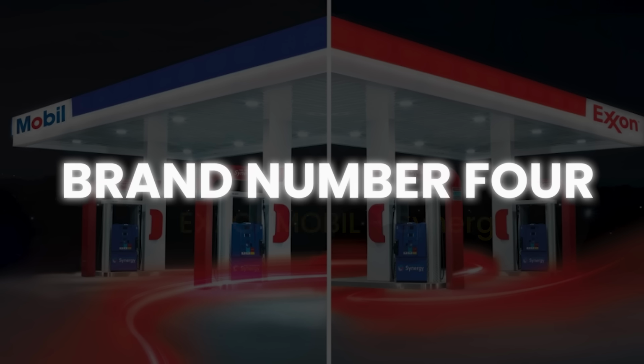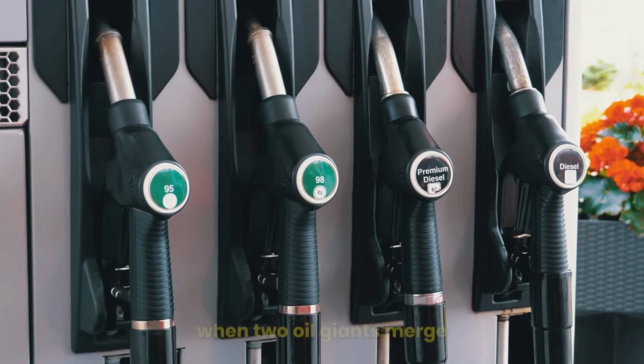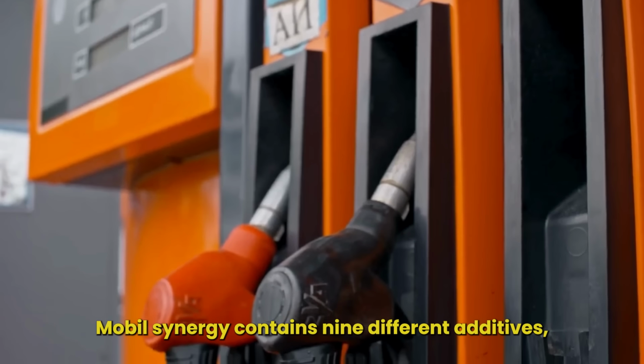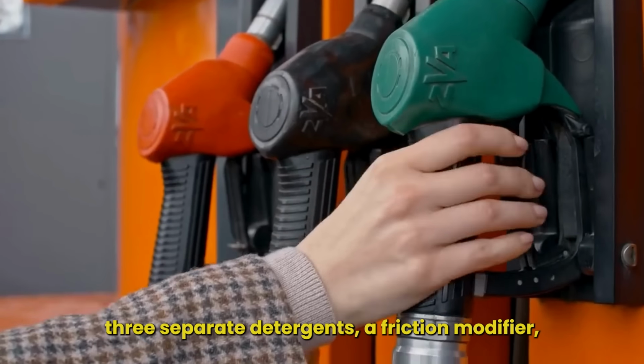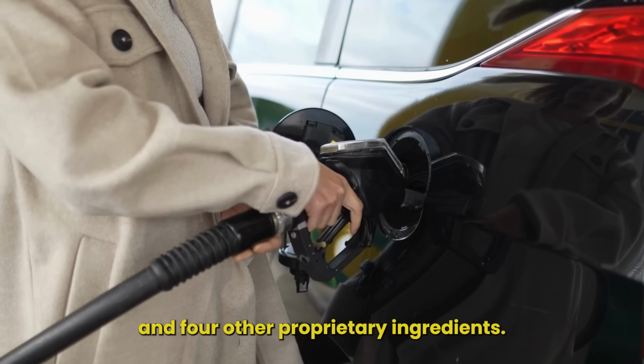Brand number 4, ExxonMobil, Synergy. ExxonMobil is what happens when 2 oil giants merge and combine their fuel technology. Mobil Synergy contains 9 different additives, 3 separate detergents, a friction modifier, a corrosion inhibitor, and 4 other proprietary ingredients.